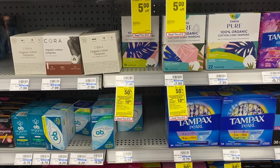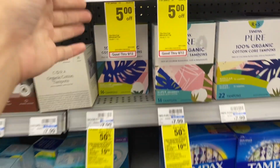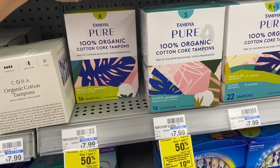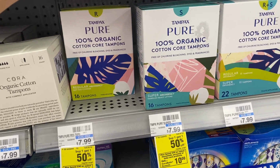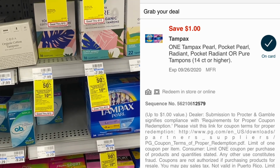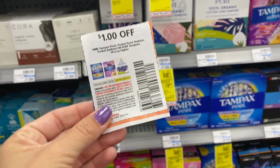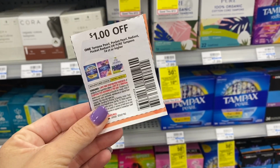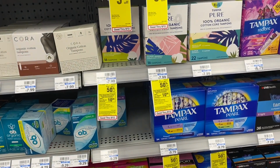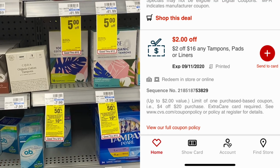The last two items we're gonna grab to complete our Spend 30 PG deal is gonna be on these Tampax Pure. So they're buy one, get one half off. They're $7.99. The second one would be $3.99. We have this dollar off one digital coupon, and we have a dollar coupon from the PG insert. The paper coupon is a limit of two, so if you wanted to just use two papers instead, of course you could. We also have this $2 off of $16 tampons or pad CRT.